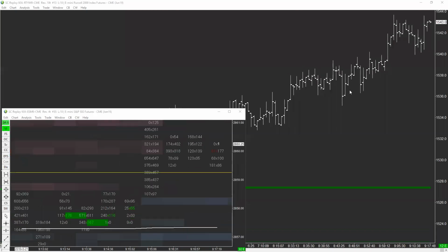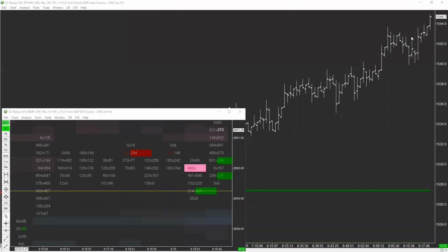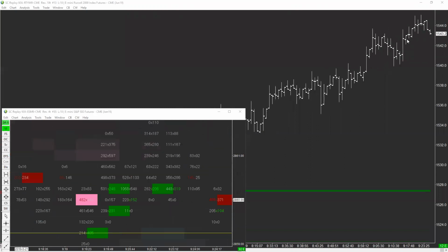Could be an individual stock. But you could see the upward climb that the Russell had, and there was lead lag between the Russell and the S&P.